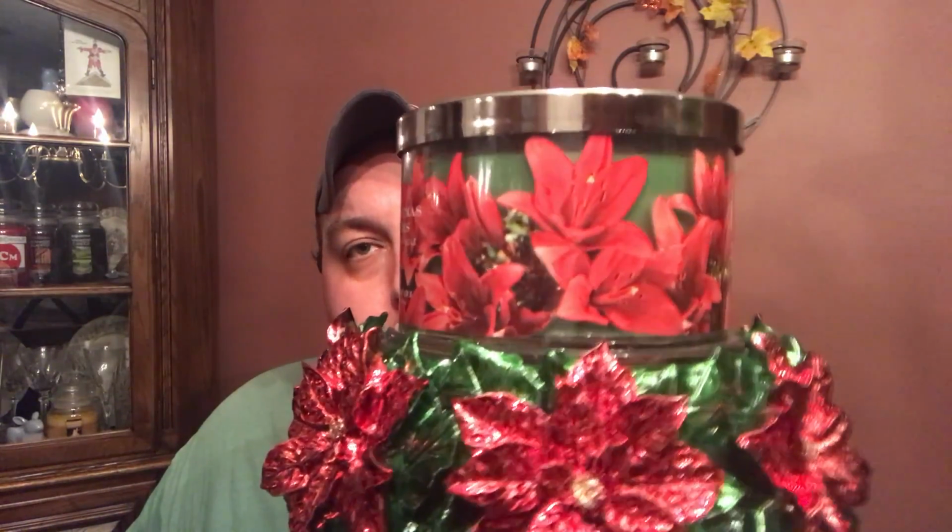And now look, if you were lucky enough to pick up the poinsettia pedestal, I mean, look at that. They go so well together.